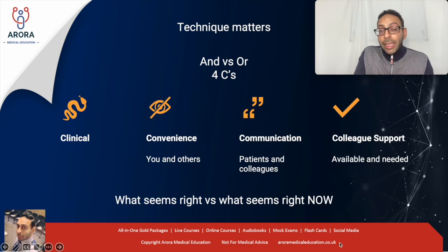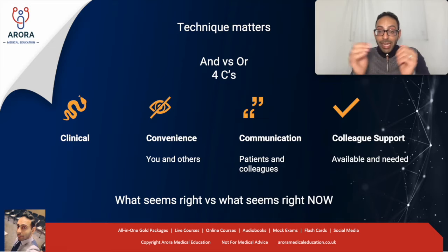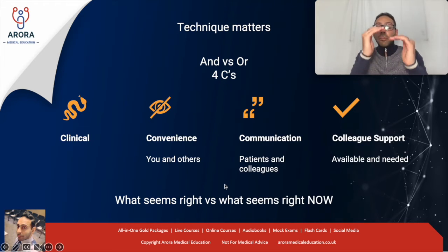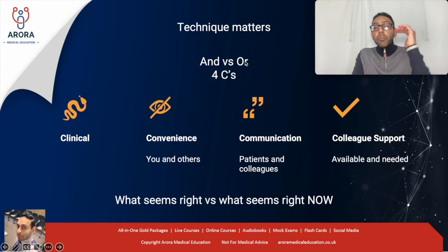And when you start looking at it in that framework of what seems right, yes, but what seems right now, then it can sometimes help you put one thing above another. So when you look at ranking questions, the first thing is to think of the or approach, and then you've got your 4 C's, and then the now thinking is really important.